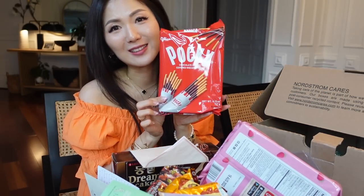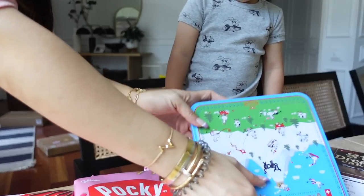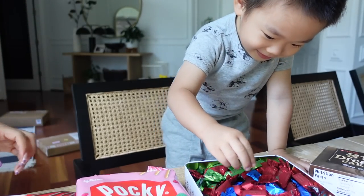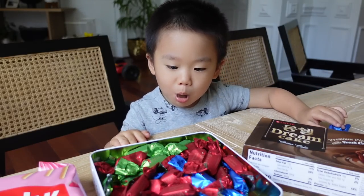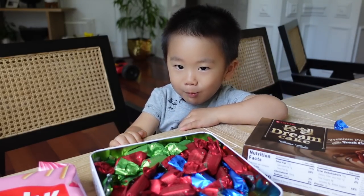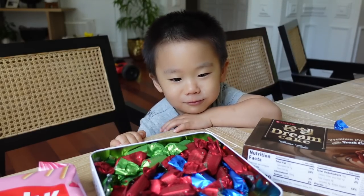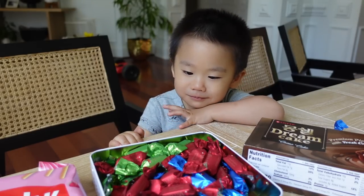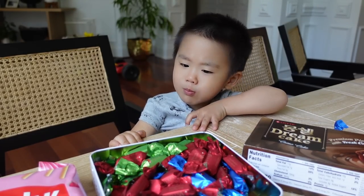I am going to snack on. Carla, which one do you want? Ta-da! I want the stew. Yummy? Mm-hmm. You like it? Say thank you. You got the blue now? Mm-hmm.